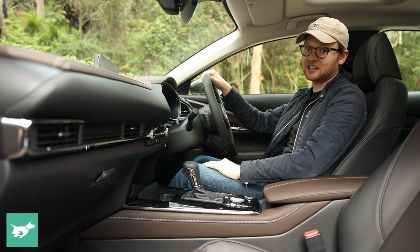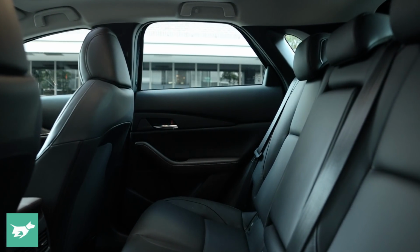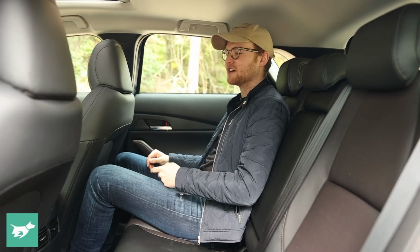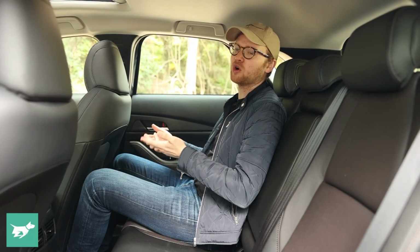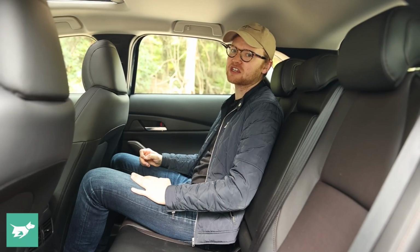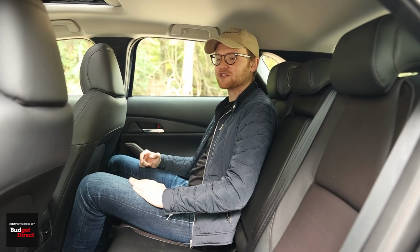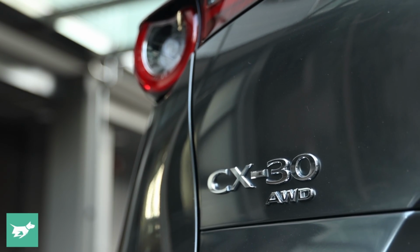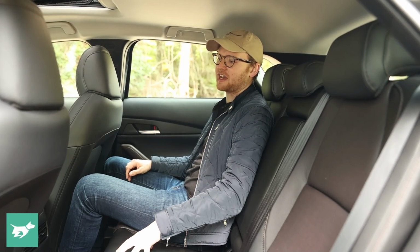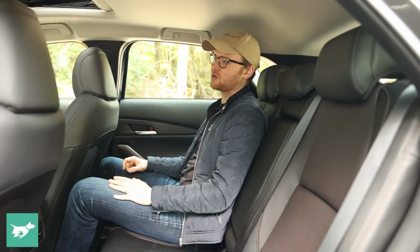Let's check out those back seats. When you hear the name CX-30, it's not immediately clear how big or small this particular car is. Initially, there was confusion as to why Mazda didn't just call this the CX-4, because it actually does fit between the CX-3 and the CX-5 almost perfectly in the middle in terms of its size. But in actual fact, the move to the second digit, so CX-30 rather than CX-3, actually indicates that this is a Mazda Premium crossover, which is why the interior is so nice. It's kind of this new generation Mazda product.